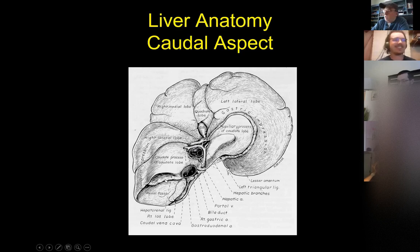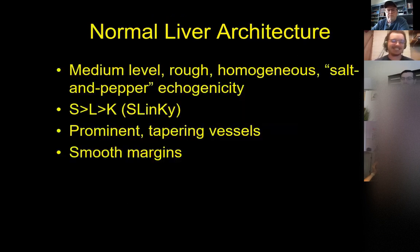And then I found out this too: when you're ultrasounding, turn the lights off in the room, because the machines are colorful. They have lights and LEDs that come up from the keyboard, and the glow just makes you look really smart. Okay, so that's another thing you could do too.